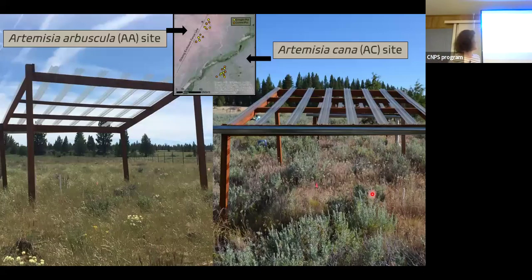On the left, we have the site that is dominated by low sagebrush, or Artemisia arbuscula. You can't tell too much in this photo, but it has much shorter vegetation, and it also has a lot more bare ground than the site on the other side of the ephemeral stream, which is dominated by silver sagebrush, or Artemisia cana. So AA, Artemisia arbuscula, low sagebrush; AC, Artemisia cana, silver sagebrush. They have differing amounts of bare ground, differing amounts of total vegetation, and the vegetation height is really different between these two sites.